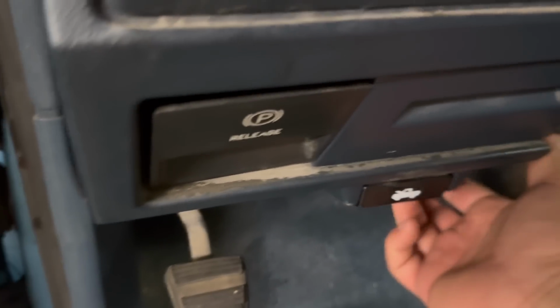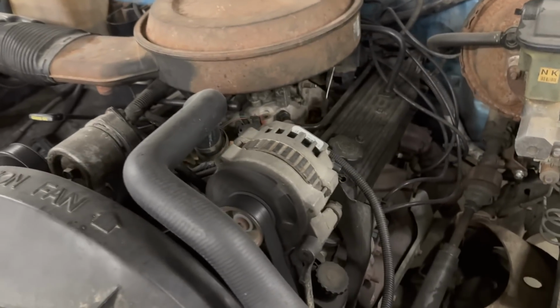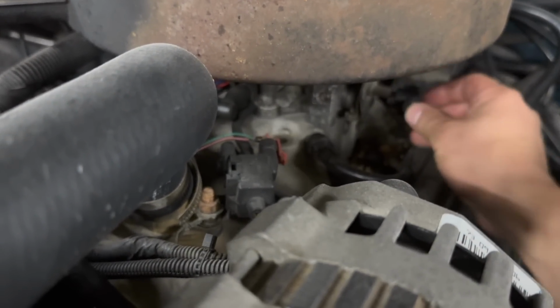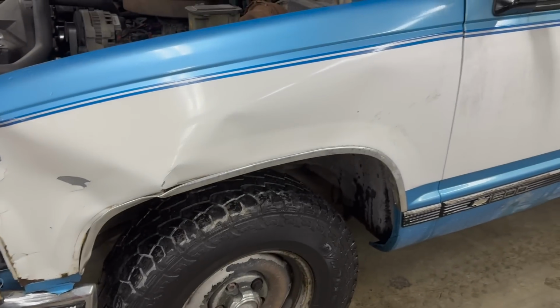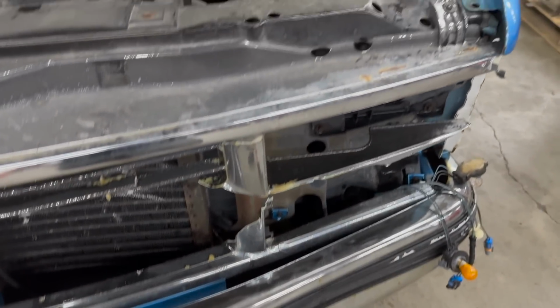Let's pop the bonnet. 5.7 liters of throttle body injection. Uh-oh. What is this? I smell coolant. Fixing stuff already. So, looks like the damage is just confined to the core support and this left fender. I don't know if I'm going to be able to find a fender in that color combination. That is going to be tough. Wheels easy, bumpers easy, lights are easy.